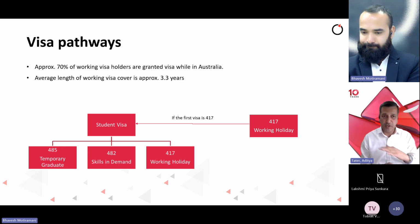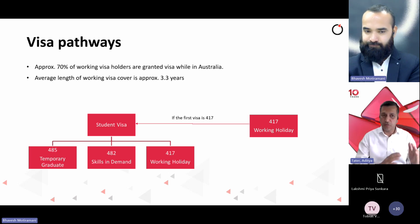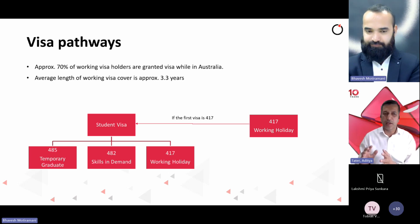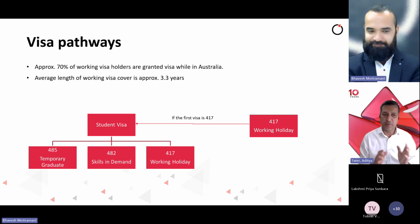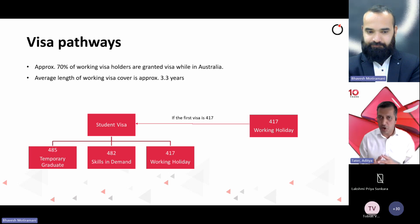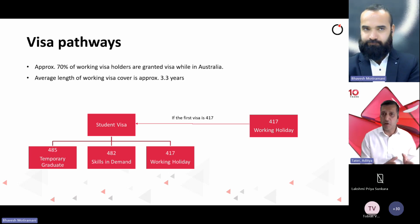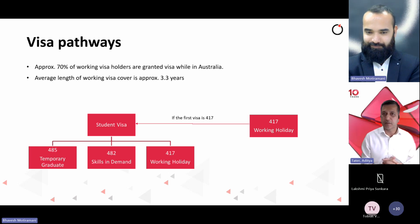The student pathway is a very common one to 482. They will go on 485, 482, and some on 417. It's not very common, but it's common for those who are from the countries listed under the 417 category. But 485 and 482 are more common, and 485 is the most common of all three pathways.